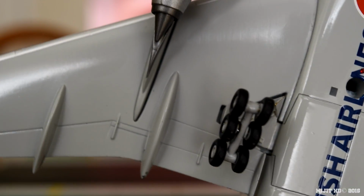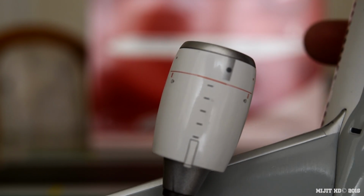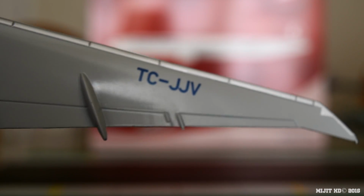Main gears, gear doors, underneath the wing, flaps, slats, ailerons. Nice view of the raked wingtip. Also this little piece sticking out right here, that's the fuel dump valve. Underneath the engine, nice details. And same on the side but with the registration number.